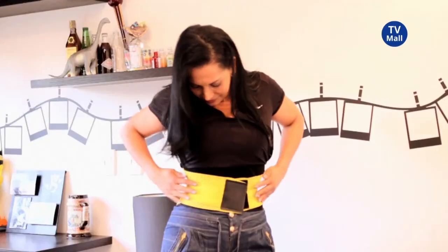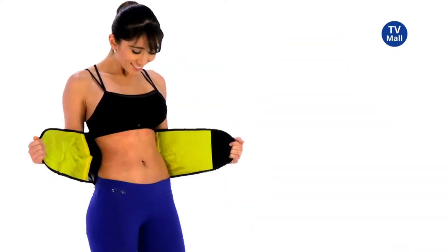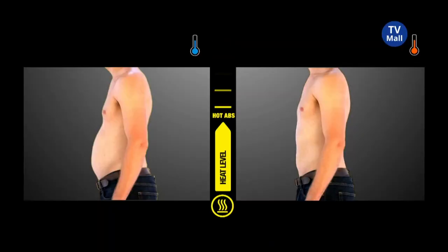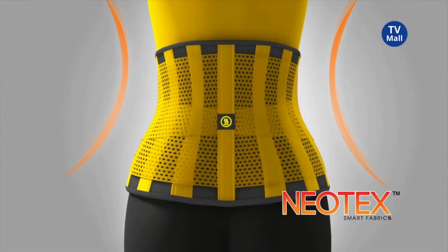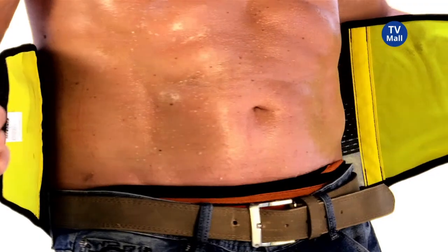Hot Belt Power. Comfortable, fashionable, easy to use, and effective. Wear it every day, and in just weeks, you will see results. Clinically proven. Just wear it, and your waistline will get smaller week after week. The secret is in its Neotex adjustable waistband technology that shapes, trims, and slims your waist, abdomen, and back.